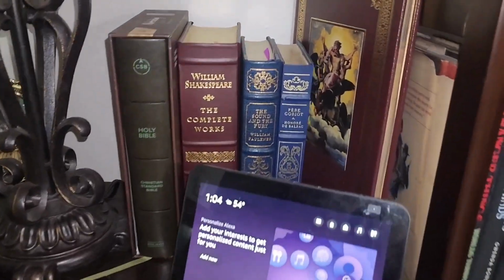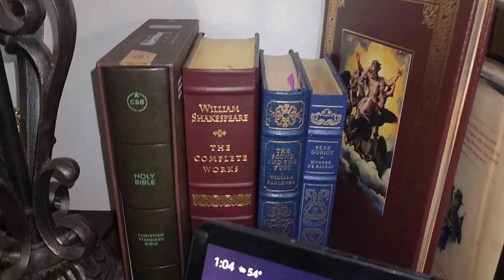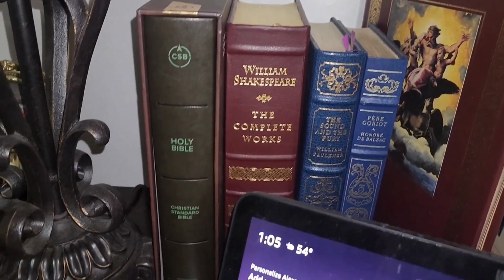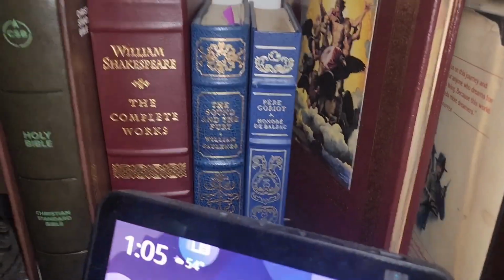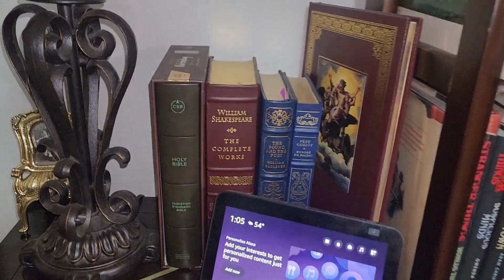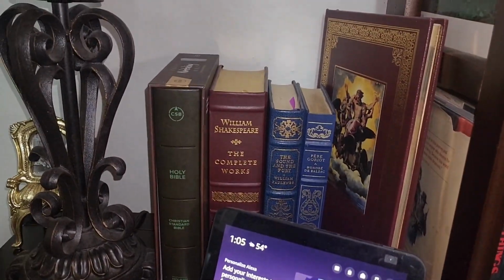Okay, so here on the end table, I have a few more leather bound classics here, another Shakespeare, and we're going to move right along to the next room.